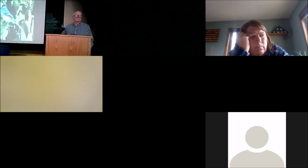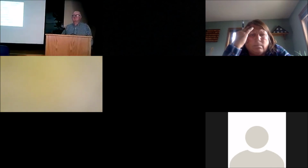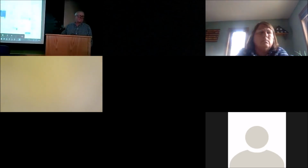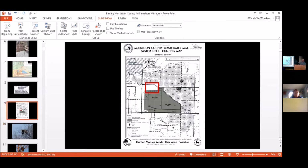Where did you find the cliff structure? Down to the swallows, that's out to the wastewater. Where? Yeah. That's it. Number 9. So they're just small holes. Okay. Right there, there we go.